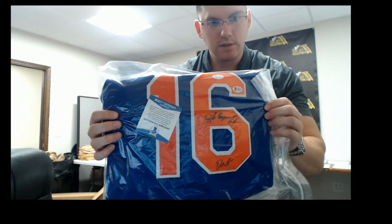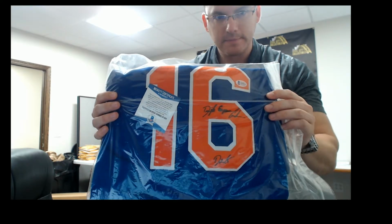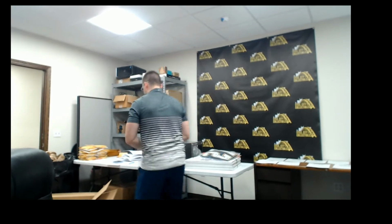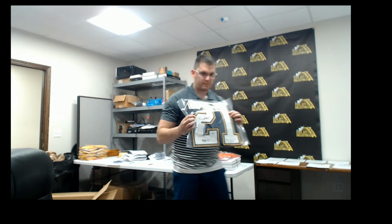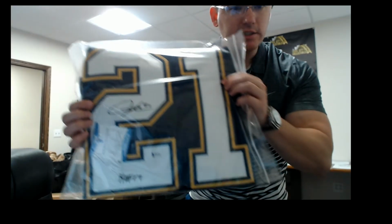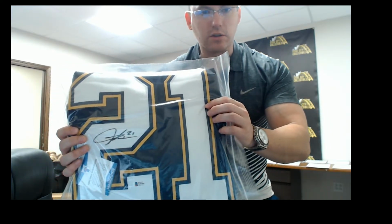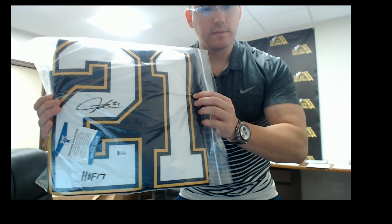Dwight Gooden, autographed jersey. Beckett authenticated. Dwight Gooden. Nice one there. LaDainian Tomlinson with that Hall of Fame 17 inscription. So LaDainian Tomlinson. A nice one.